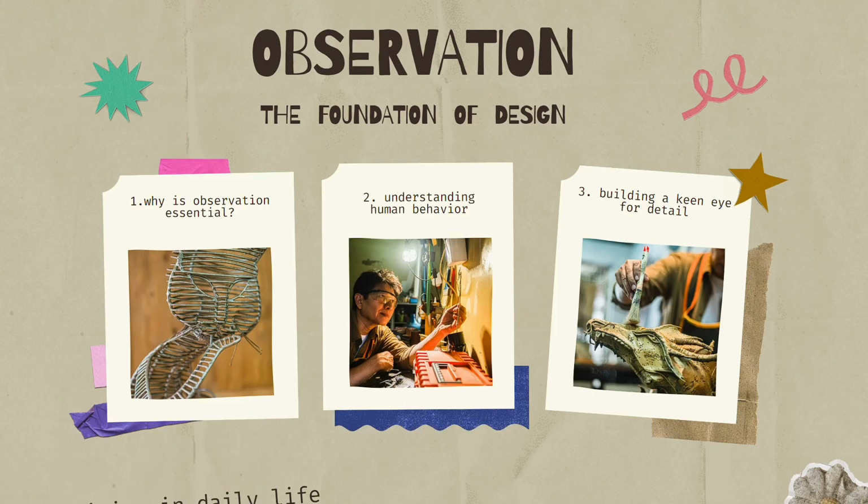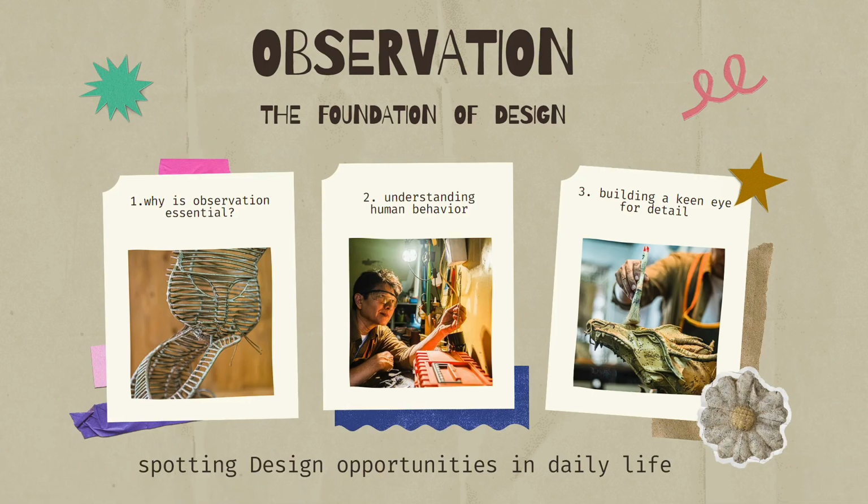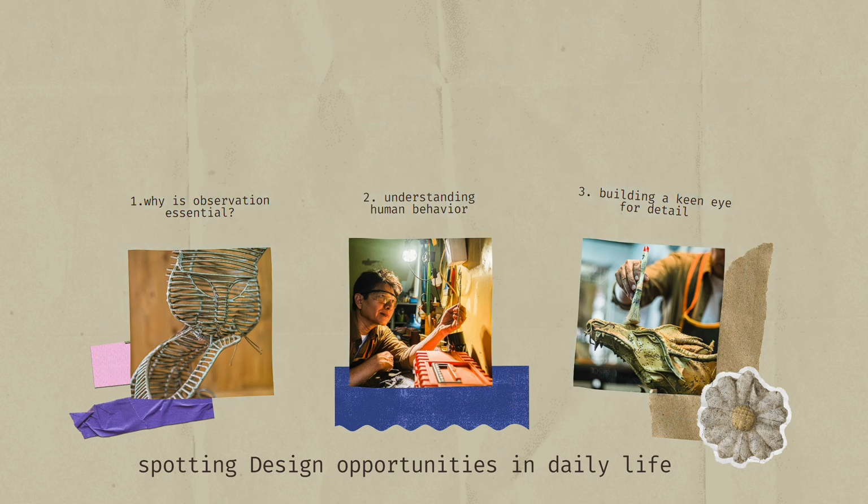What is observation? Observation is the foundation of design. Observation is where every great design starts. It's about noticing the patterns, behavior, and interaction of people with their surroundings. This skill allows you to identify opportunities for innovative solutions.